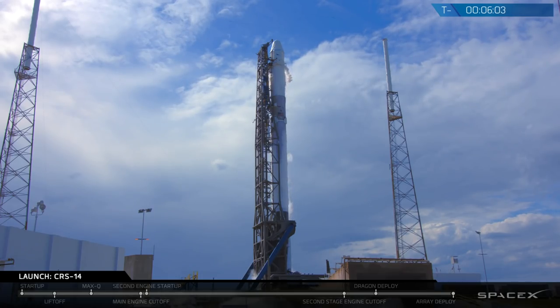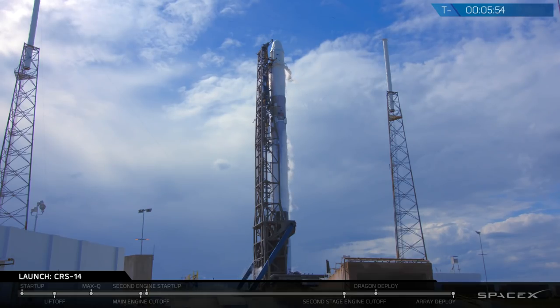We are currently flying cargo to the space station, but ultimately, we will fly astronauts on crew missions with our first crew demo mission slated for later this year.